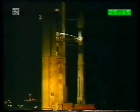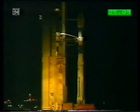We are using an Ariane 42P for this, the third launch of 1999. This will be the 87th flight by an Ariane 4 and the 13th time this version has flown. Total liftoff mass is 323 metric tons, and maximum thrust on liftoff will be 4,007 kilonewtons.